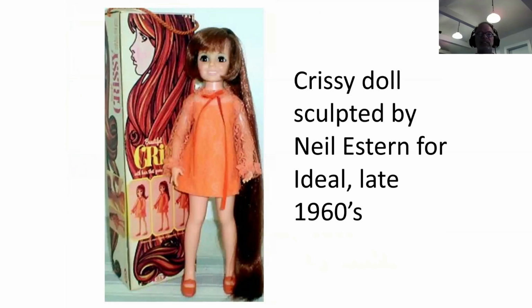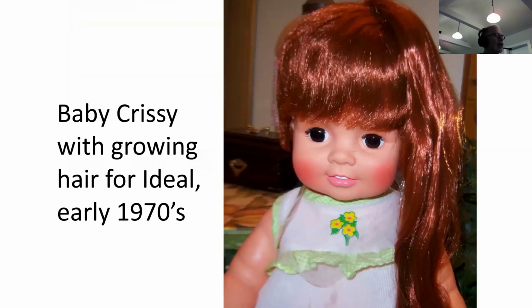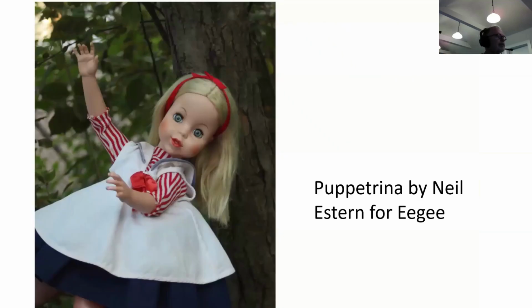Then late 60s, early 70s, we're going into Cissy. And Cissy was another huge hit for Ideal, sculpted by Neil Easton. I always love this little face. This is Cinnamon. And she had an adorable little body. These dolls are just, the sculpts are just works of art. And growing hair, baby Cissy.